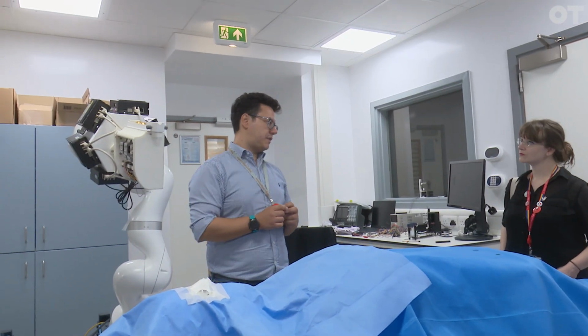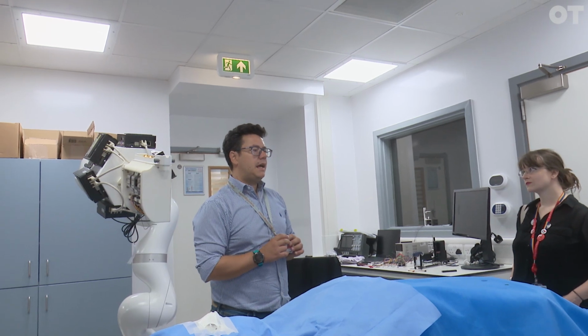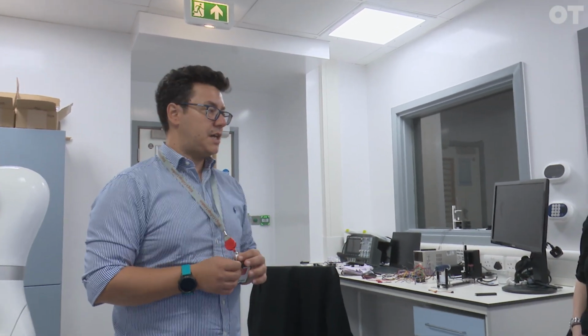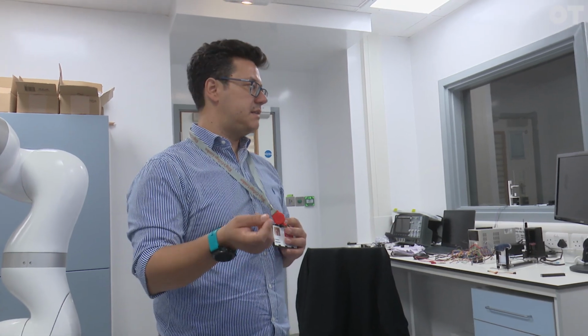So we will do a lot of tests like this. We use the plastic eyes, and so you go to a stage where you're kind of confident that this will work, and also, well, that's what the MHRA wants to see as well: that you are confident that this will work, and you have the data, the evidence, and then you convince them.